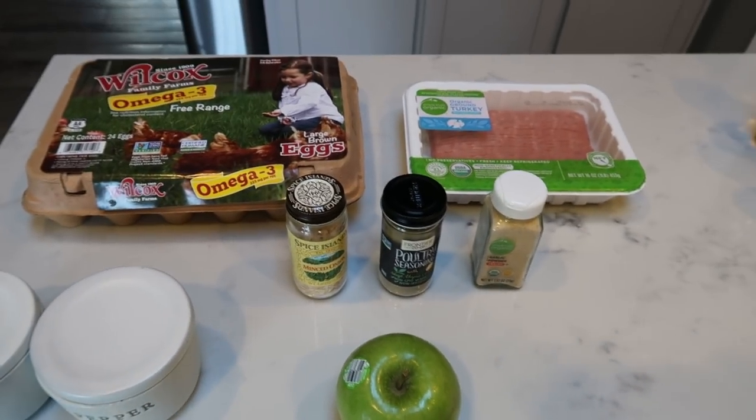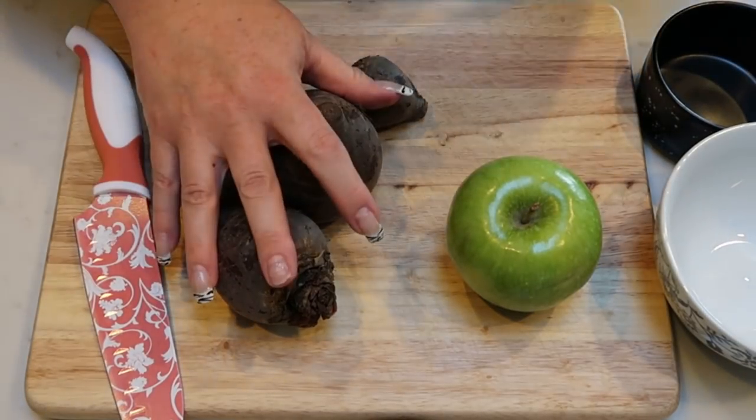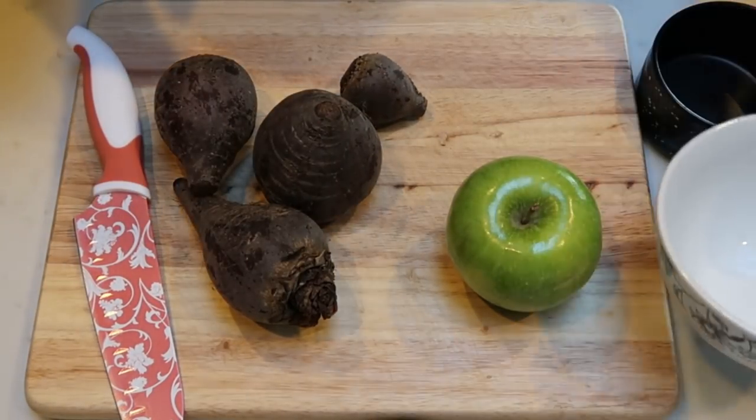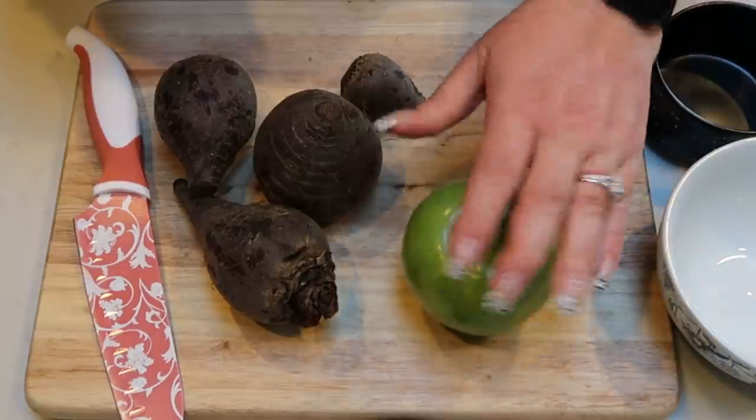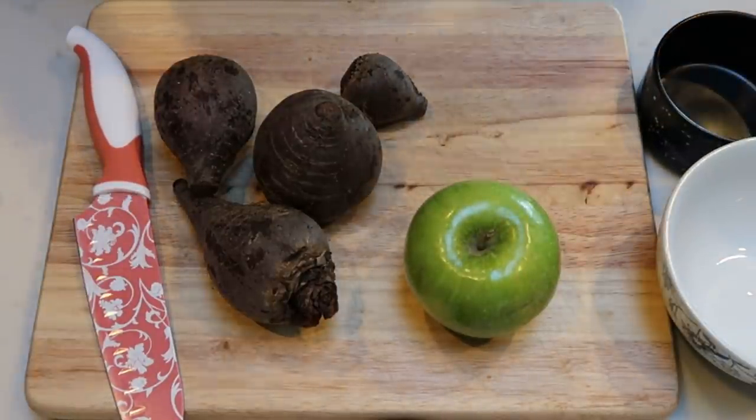So let's get started on this week's lunches. So the first thing we need to do is go ahead and chop our beets. I'm just going to put them in a bowl here. And we also need to dice up our apple, and I'm gonna put that here in a bowl as well. And then we can start assembling our meatballs.